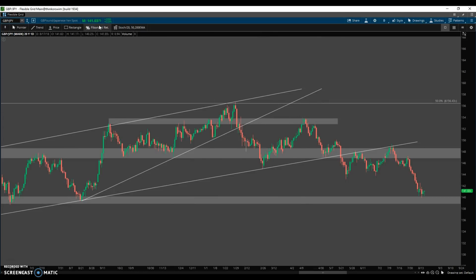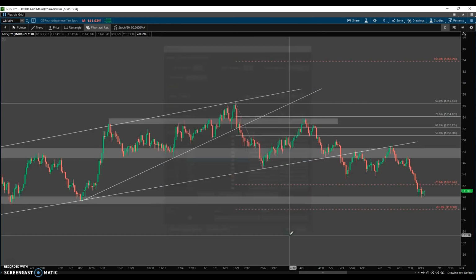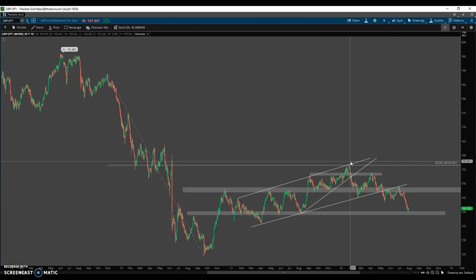I missed the first initial zone. If you're just fibbing high to low, that lines up. Let me bring in my other fibs here that I use. That zone was sandwiched between the 61.8 and the 78.6 fib retracements, which I failed to mention previously. Off that impulsive move, that 50% retracement is what triggered this impulsive move, coming up into this previous structure.